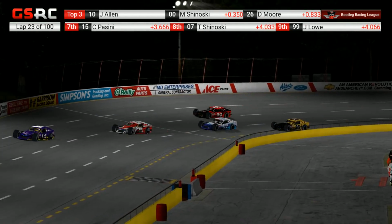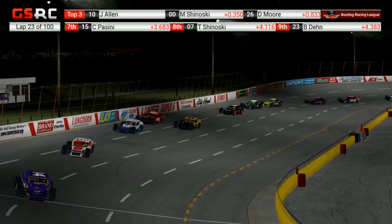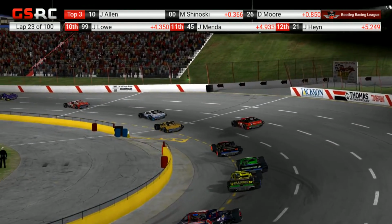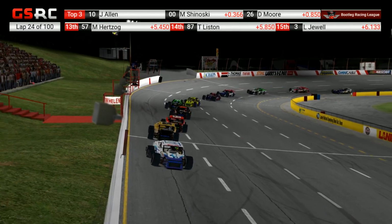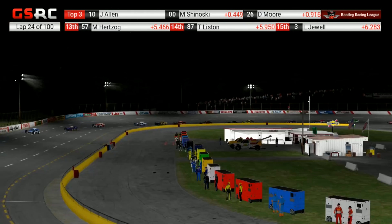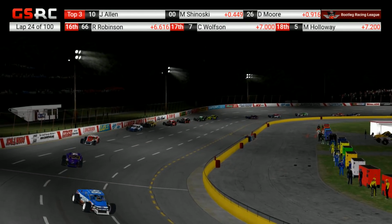Yeah, Lowe just cannot find a way. It looks like he's going to do the same thing like Brian Dean, just wait till the end of the line and then duck down to the inside line. So it looks like Dean will complete the pass on him. He hurriedly gets down to the inside lane before Jason Menda is able to come in and steal another position from him.